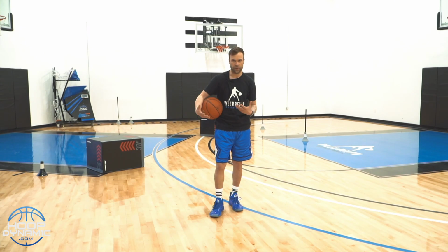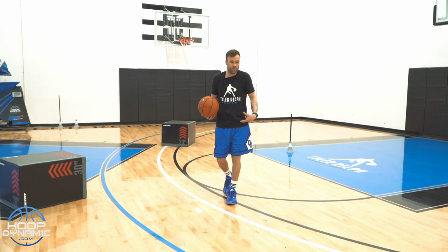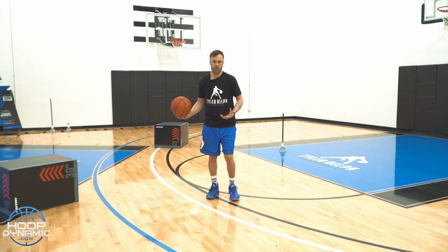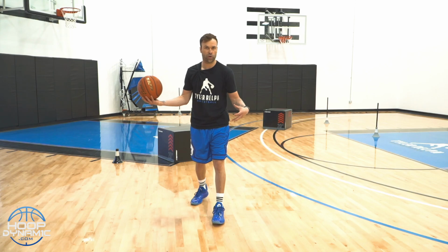If I'm getting pressured right here, a heavy step is an inside step that's just going to slow you down. I may be attacking full speed, defenders running with me, and they don't know when I'm going to stop. So as I'm attacking here, off this inside step, if I'm being pressured, I may slow and let them run across my frame. The first thing we're going to do is heavy step into a load exchange.